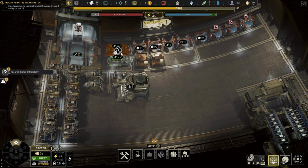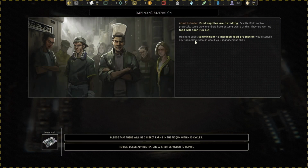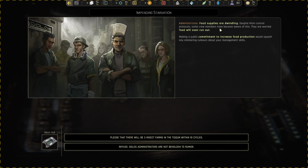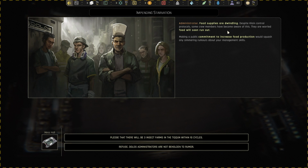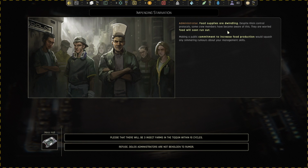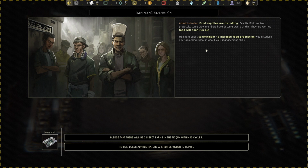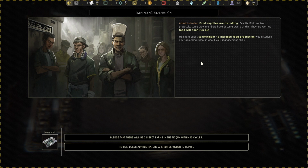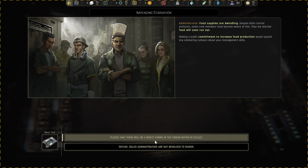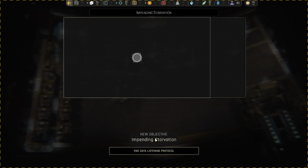Administrator, food supplies are dwindling. Despite Klan control and protocols, some crew members have become aware of this. They are worried food will soon run out. Making a public commitment to increase food production would squash any simmering rumors about your management skills. I pledge that there'll be at least 3 insect farms in the Tycoon within 10 cycles.